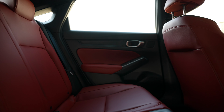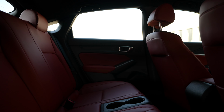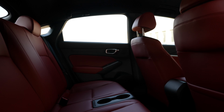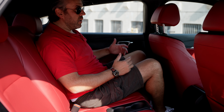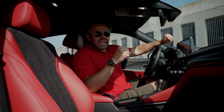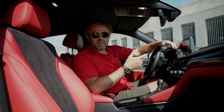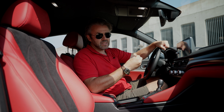Even the interior, the beautiful leather, we've got these two cup holders in the center, which are similar to the Civic Type R. But overall, this thing definitely has more space than the Civic Type R. And you can tell that just by looking at me here. It is the same thing when you jump into the front seats. The first thing you notice is that this has a bit more premium interior.